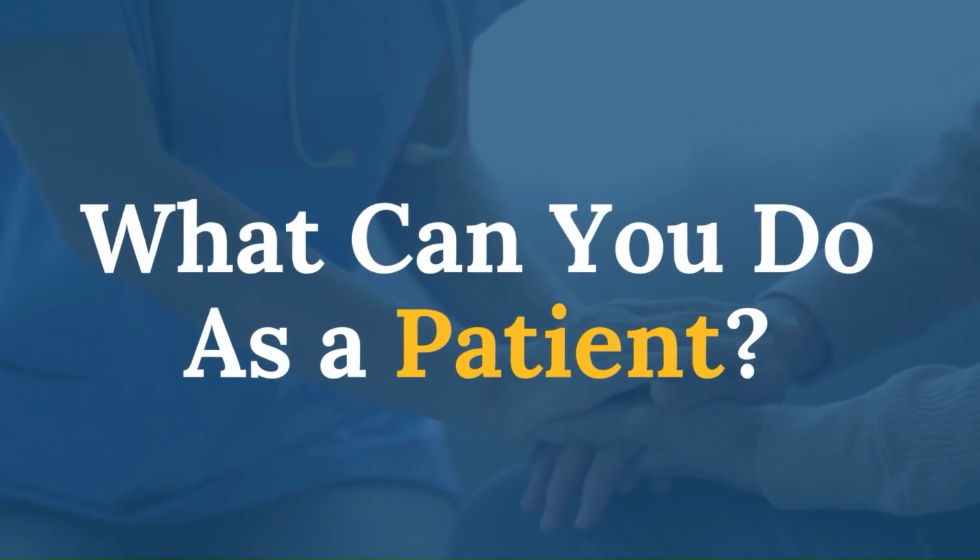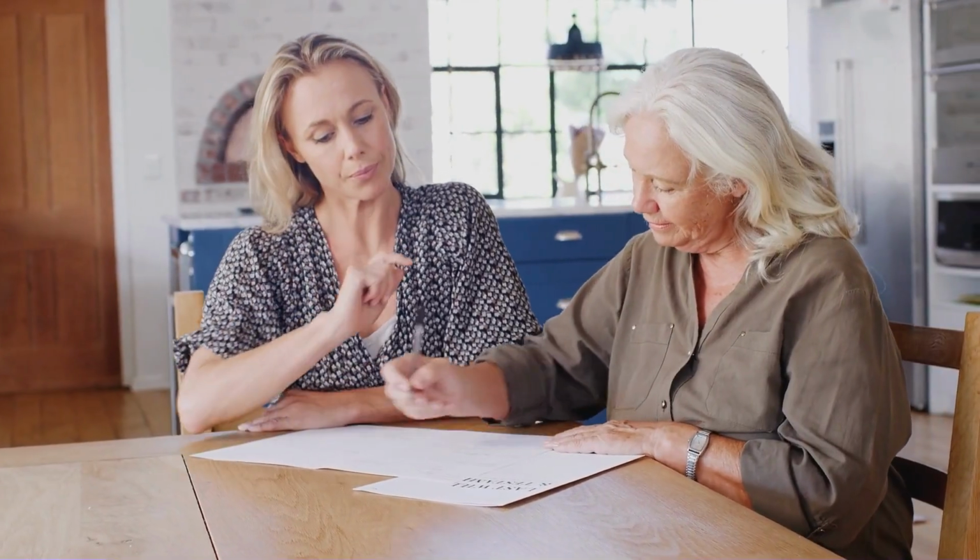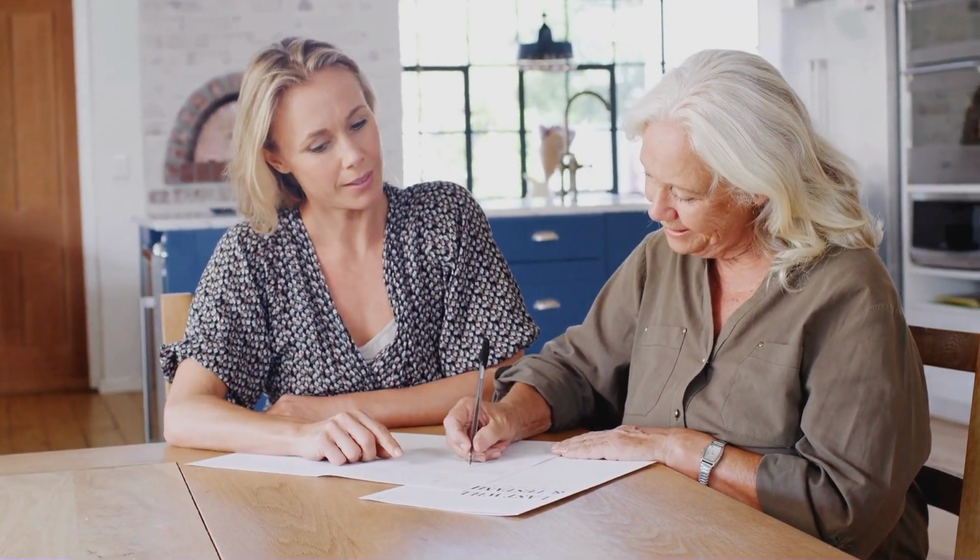What can you do as a patient? Write a living will ahead of time for doctors and nursing staff. The living will lays out preferences for the treatment or care you want.